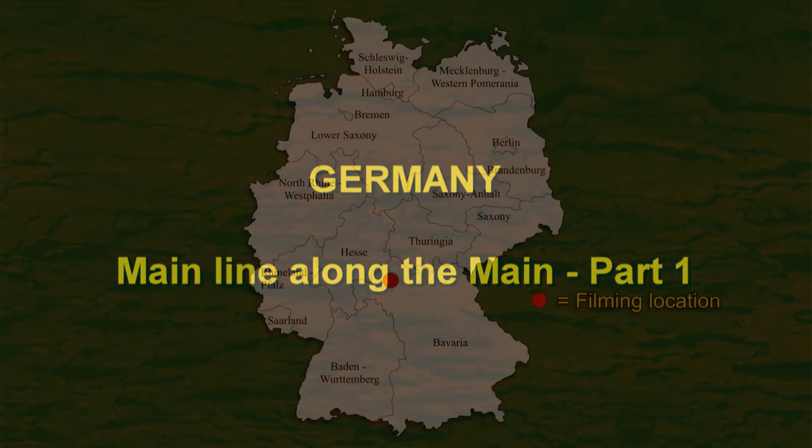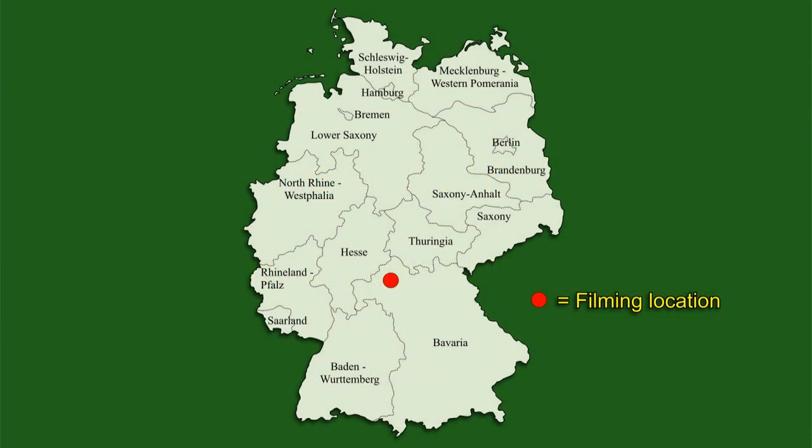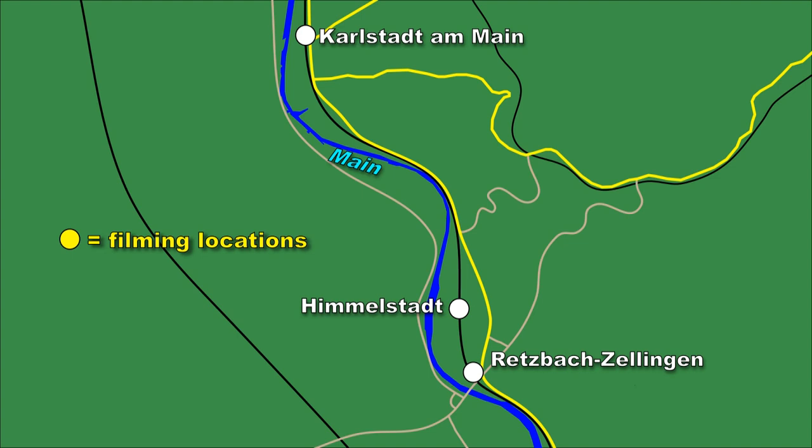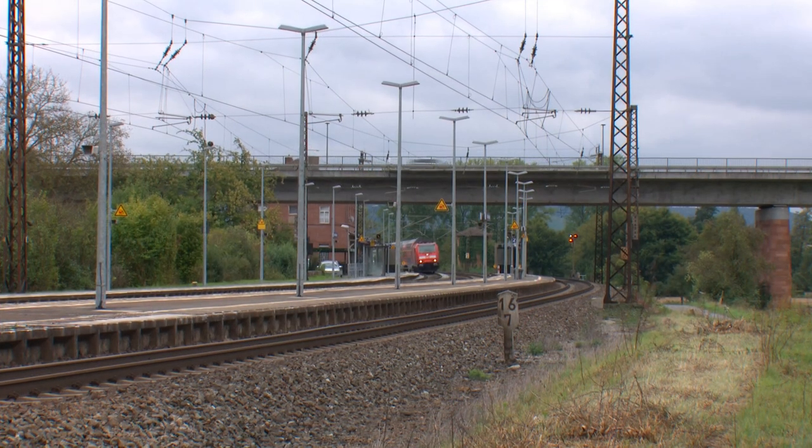We begin the programme with our first look at the busy line that runs through the Main Valley to the north of Würzburg in central Germany. We chose a number of locations between the towns of Karlstadt in the north and Retzbach in the south, including from on the slopes of the numerous vineyards that adorn the valley sides. We begin in the south, just next to the station at Retzbach, before heading north to a location not far from Karlstadt. We will see further locations in part 2 later on in the programme.